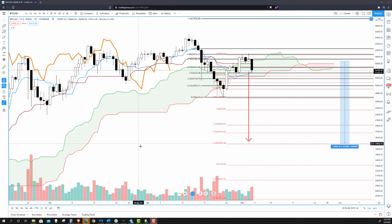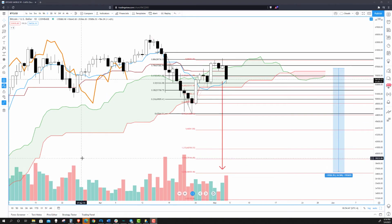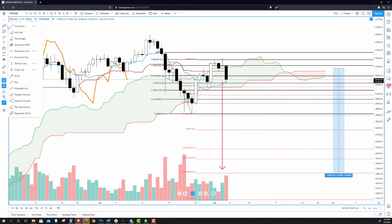So we discussed yesterday the possibility that Bitcoin will move lower, that it's got this very standard looking bear flag formation. For those of you unfamiliar with what a bear flag looks like, it looks like this. So there's pennants and flags. Pennants are triangle patterns and flags are rectangles. It's like an upside down flag.